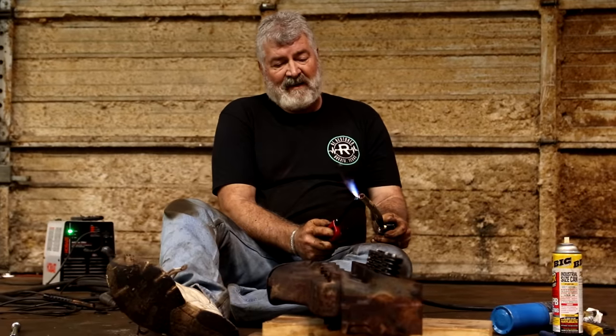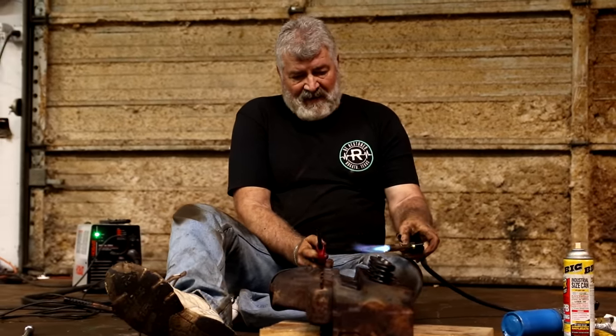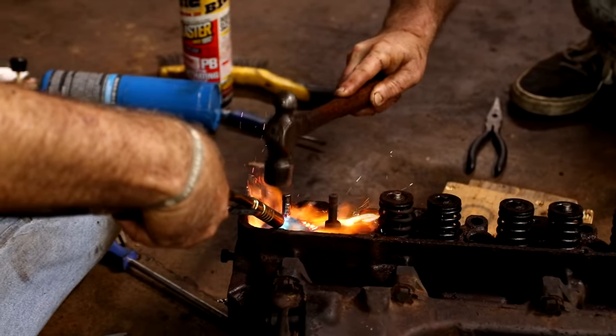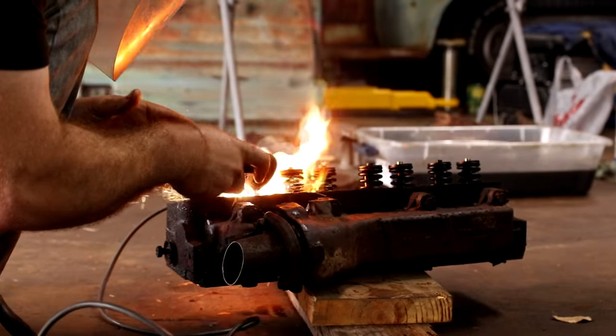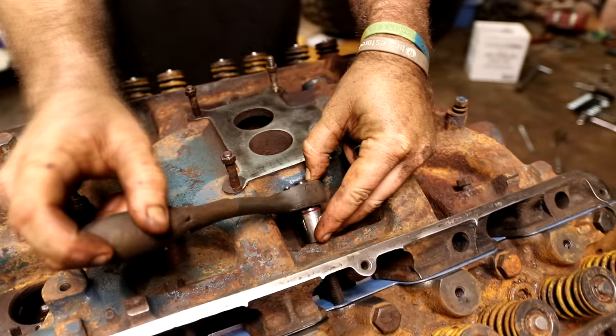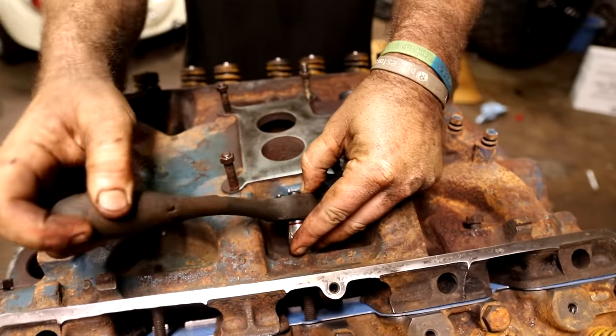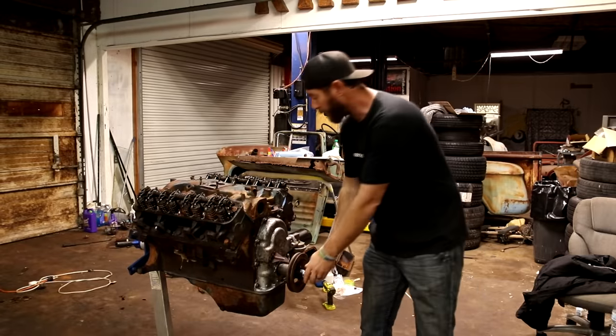Now on the heads of this thing, we had to put a ton of work in them. Obviously all the valves and springs were super rusty, so we had to try heat, a ton of PB Blaster, even cutting the springs and replacing them. We degreased everything the best we could putting it back together, and now that we've got our intake, our push rods, and our rockers all installed, it's actually turning over pretty good.